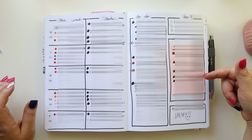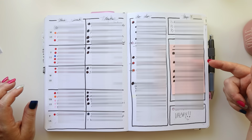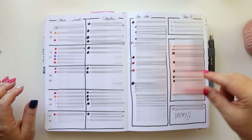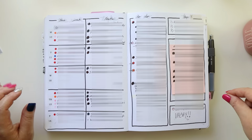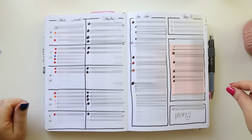This sticky note happens to be the things I needed to talk to my boss about during my one-on-one meeting with him this week. I use that a lot. And then I'll just move the sticky note to a page when I'm actually in that meeting and taking notes on the discussion. I'll move that sticky note.